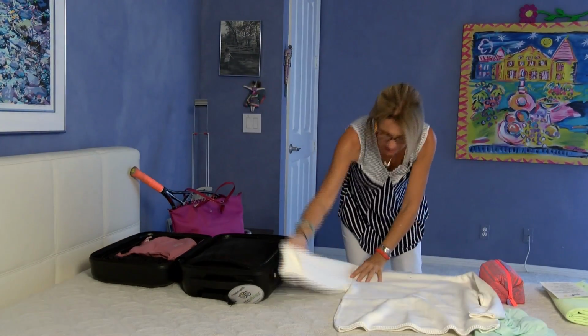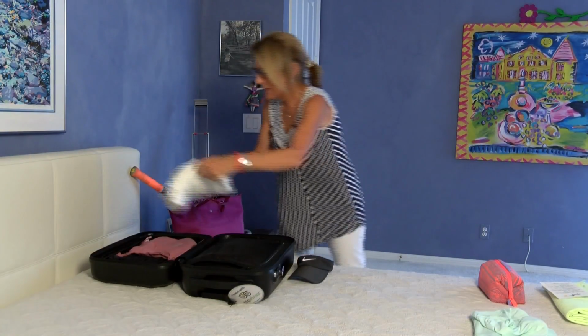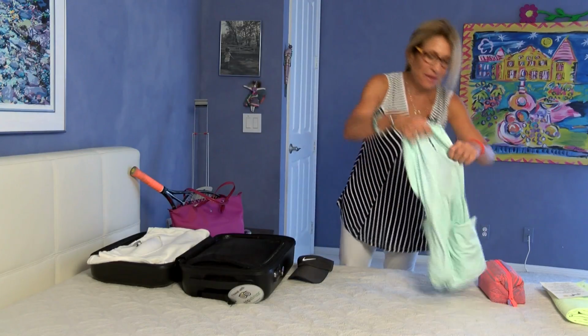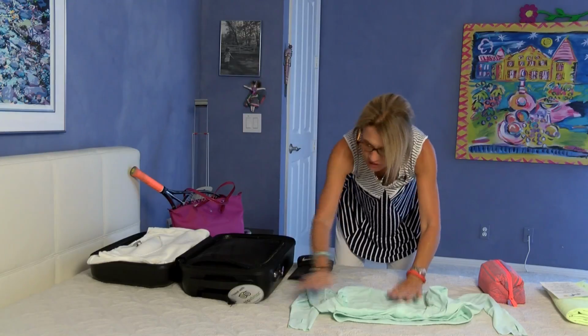I go like this. I put the arms in like this, like this. I fold it in half. I lay it flat, okay? And same thing with my little sweatshirt. As I said, I'm not a perfectionist about folding.